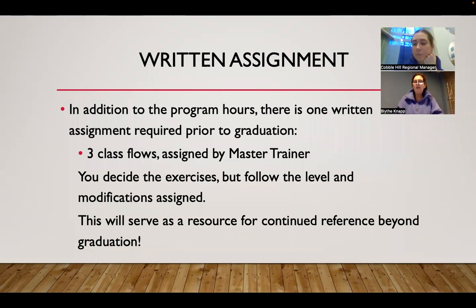So all of these different observation hours and self-practice hours, we want you to be writing them down. And in Canvas, there are applicable papers for you to print out so that when you leave this course, you literally have a notebook full of all of these different classes that you can bring with you to teach. When you're first teaching, sometimes you think, oh, I'm going to forget.